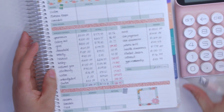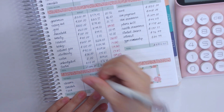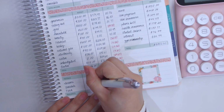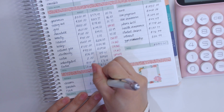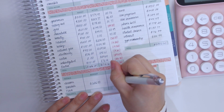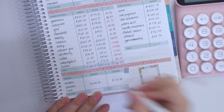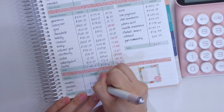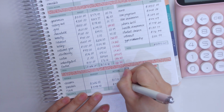All right, so now that we have those numbers here, I can go ahead and write out these. I'm not going to obviously put my income, but my variable expenses were $16.86 and the actual was $17.18.02, which is actually not as bad as I thought we were going to be. So I'm really happy, and this just motivates me to keep going with our budget.